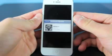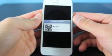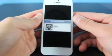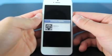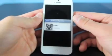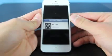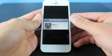Hey guys, Everything Apple Pro here, and in this video I did want to discuss the current state of the iOS 6 jailbreak, what's the progress on that, and the new upcoming update that is coming to all iOS 6 iDevices. So probably the biggest piece of news is the new iOS 6.0.1 update that will be out in, I'm guessing, about a week to two.